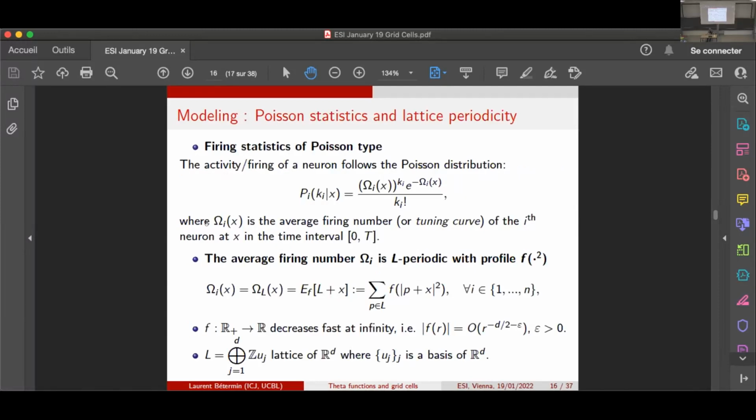Okay, so we have this probability, and that will be the product of smaller probabilities, let's say. Okay, now what I take is that my connection is stable. Okay, the firing statistics. So for each neuron, the firing statistic will follow a Poisson distribution. So I choose a Poisson distribution, and you can choose whatever you want. And the parameter, which is the average value, is called here omega i of x. Okay, that's the average firing number. Also called tuning curve of the neuron number i at position x. Right? So that's the average value of the firing number, so number of times, and always in this interval. Okay, so you can write each probability I showed you before like that.